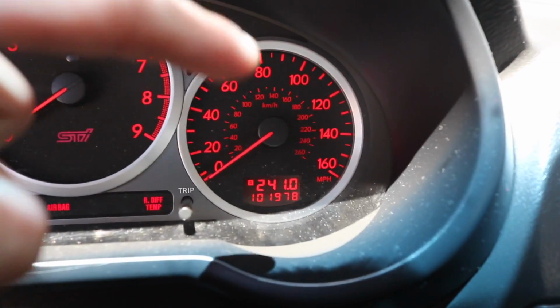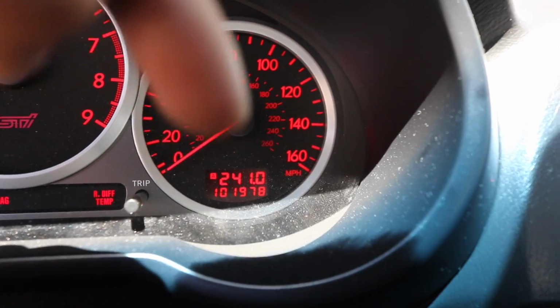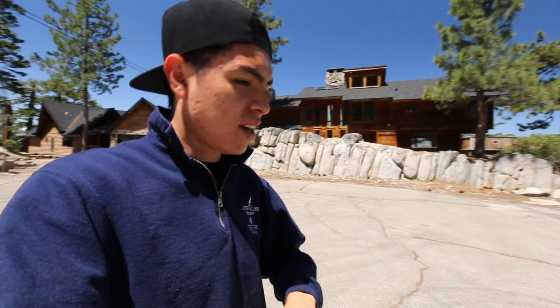The car has 101,978. The top number is how many miles I've put on it in town. Since I did drive it back all the way from LA, I put like 500 miles there, but once I got home I erased them.